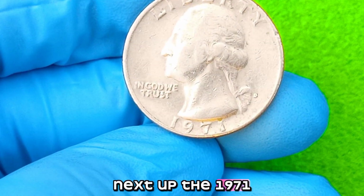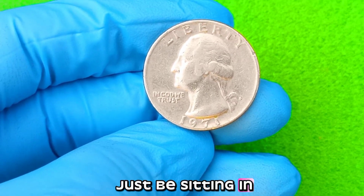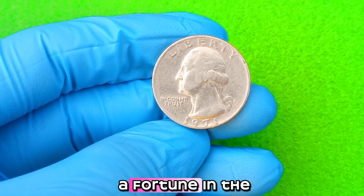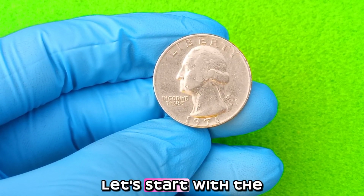Next up, the 1970 D mint mark quarter dollar. A coin that might just be sitting in your pocket or piggy bank right now. Is it valuable? Could it be worth a fortune in the future? Stick around, because you're about to find out. Let's start with the basics.